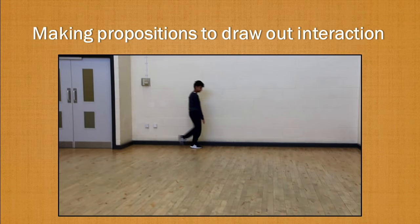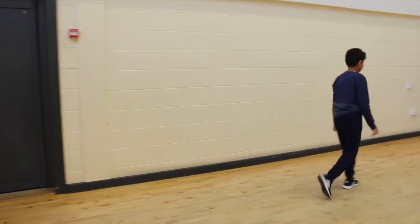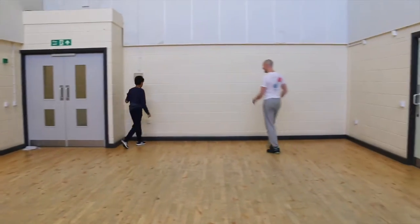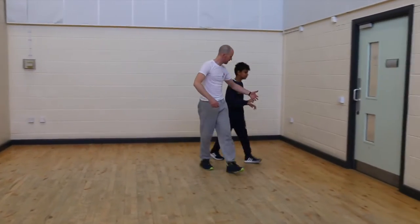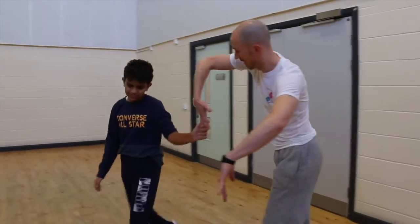Making propositions to draw out interaction. Sometimes a child may become very absorbed in his or her own insular world. In that case, it may be necessary to make small propositions to encourage interaction. The balance between suggesting and directing is a difficult one. If the student keeps saying yes, keep going.